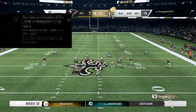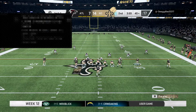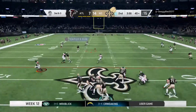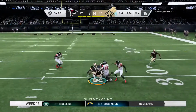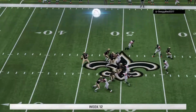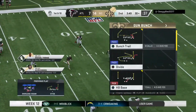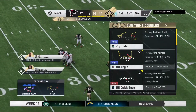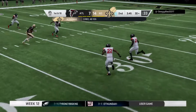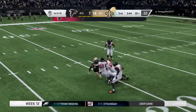Now here's third and 3. They're going to look to throw. Open man is Michael Thomas. And that's going to be good for another first down as the tackle's made at the Falcons' 30. He's such a good route runner. Shows it there on third down. Very proficient and a good pass. And you know what I've observed over the years in the NFL?